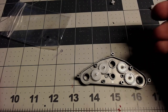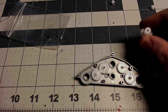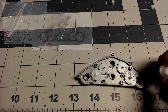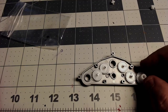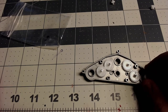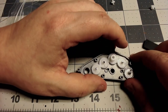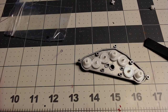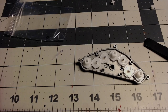Our next pieces we're going to want are these ones, 35E, and you're going to want to put these into the holes here, and the teeth should interlock with your A cogs. And also make sure you get the D shape facing the right direction. So on this side, the D should look like a D, on this side should look like a backwards D, and on this side, the curve should be facing up.